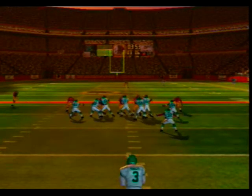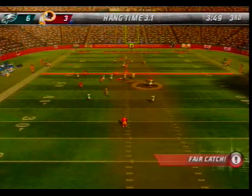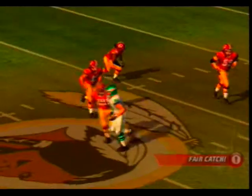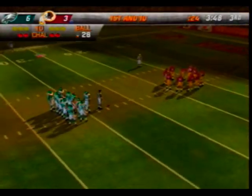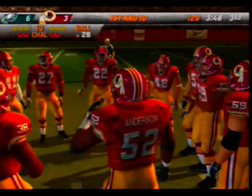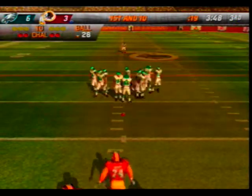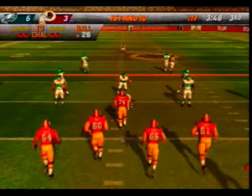Hobbs will go back to accept this punt. He's waving for the fair catch. Fair catch made at the 28-yard line. They'll start the drive at the 28-yard line.